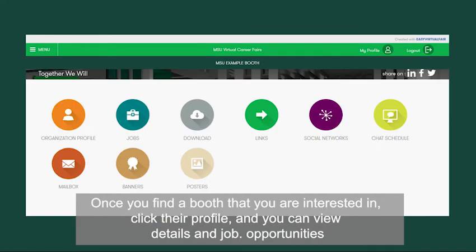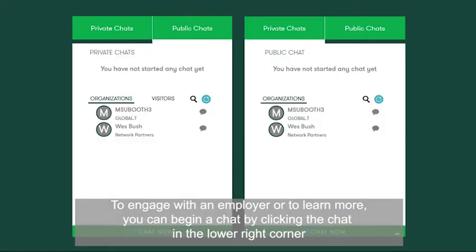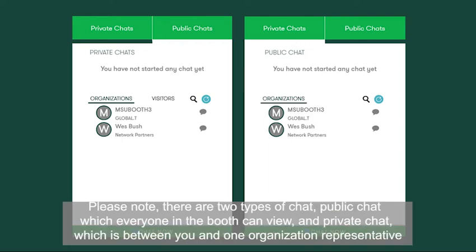Once you find a booth that you are interested in, click their profile and you can view details and job opportunities. You can also view videos about the organization and webinars they have uploaded to learn more about the employer and their job offers. To engage with an employer or to learn more, you can begin a chat by clicking the chat button on the lower right corner.